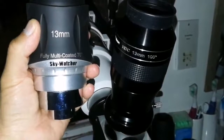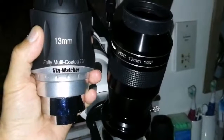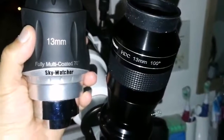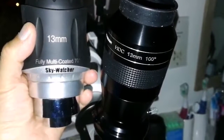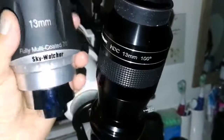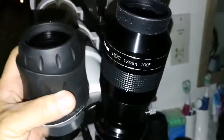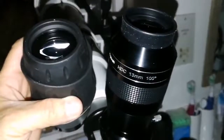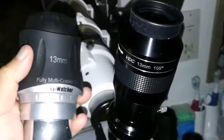I'm looking at the M37 open cluster in the constellation Auriga, and I'm using the 13 millimeter eyepieces here. One of them is a SkyWatcher SWA, and the other one is an APM HDC 100 degrees. This is 70 degrees field of view, that is 100 degrees. When I compare the images together, the APM has a wider field of view. This one has a slightly smaller field of view.